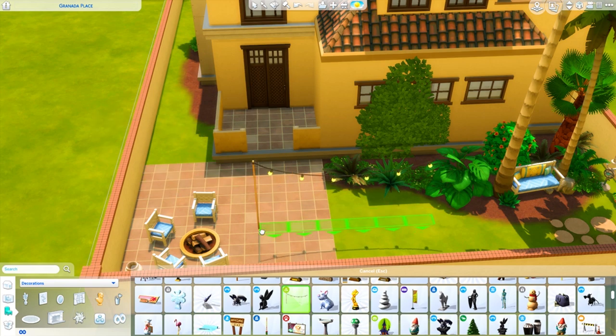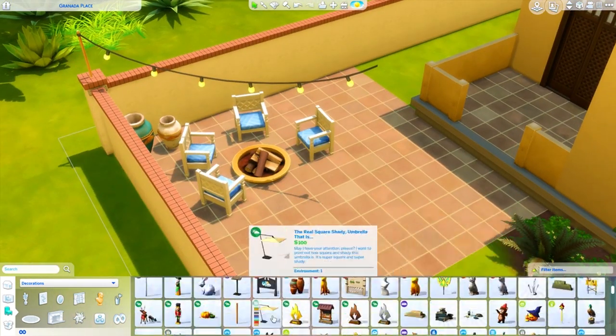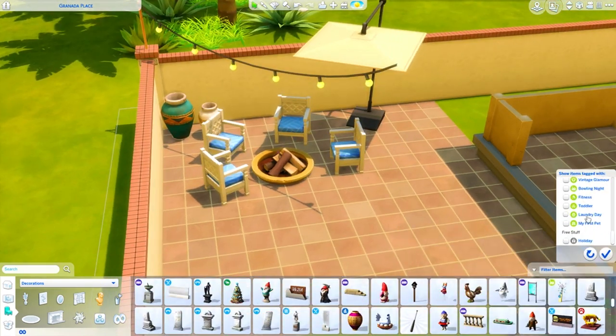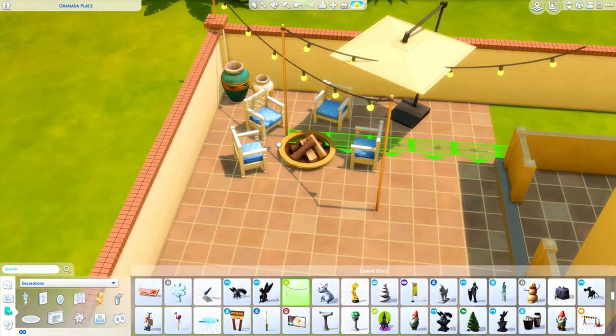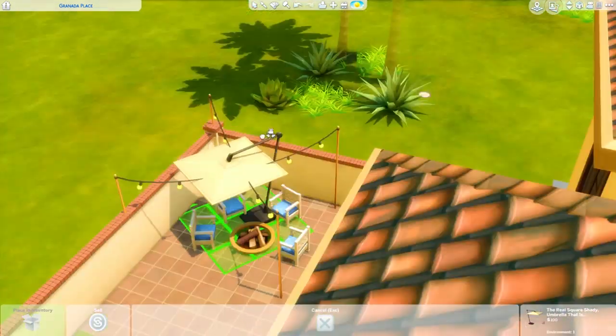And then lately I had a little bit more inspiration because of the Caribbean update and a lot of people making Spanish-inspired homes. And they just look so nice in Oasis Springs. And I miss Oasis Springs, so I decided to give it another go. And I think it worked out this time.